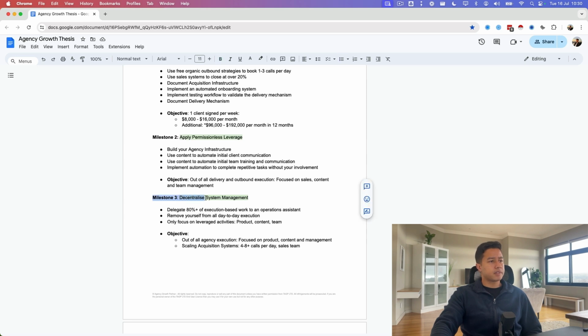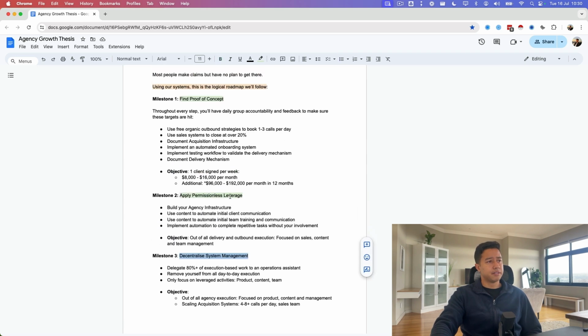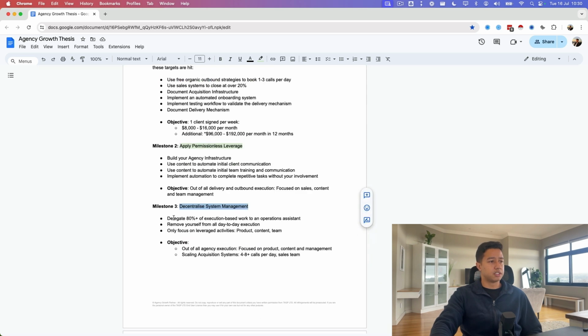Milestone 3, decentralized system management. And again, just to emphasize, you have accountability with me and feedback to make sure you hit these targets. Then, milestone 3, we're delegating 80% of your execution-based work to an operational assistant. We'll remove yourself from the day-to-day execution, for every activity, and you're only focused on leveraged activities: product, content, team. Okay? So you're out of all delivery communication, delivery execution. If you want, you can oversee strategy.